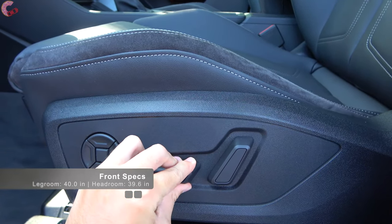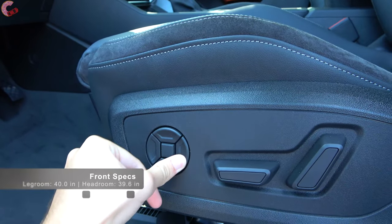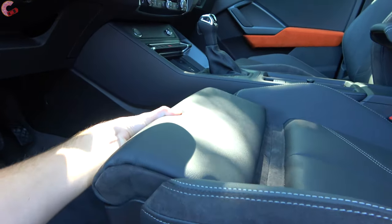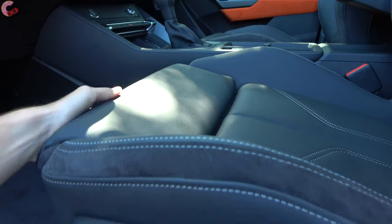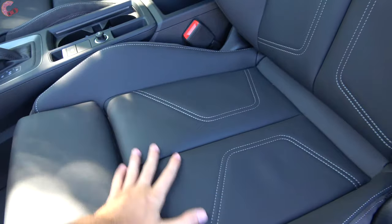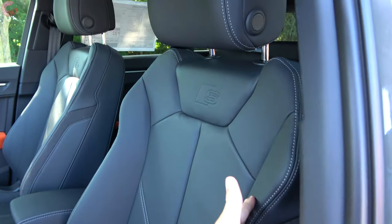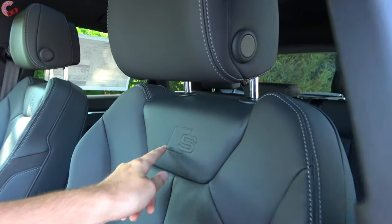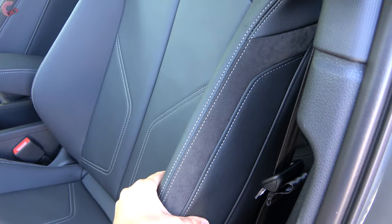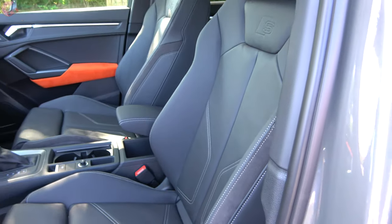Okay, turning over here to the seat, it is 8-way power adjusting with 4-way lumbar support across all the models. And if you go for the Premium Plus or up, you will also have the manual thigh extension. Then of course, like I already said, you do have real leather across all the models, but we have these special sport seats with the sport interior package, so we even have the little S branding, the color contrast stitching, and the really large and aggressive bolsters. Certainly looks very nice, and they're very comfortable when you sit in them.